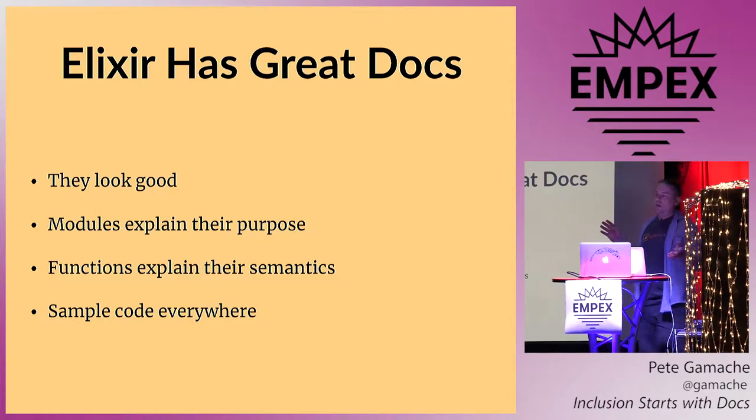All of the modules that are documented explain their purpose. That's a big thing because, you know, if you're a beginner and you see something called Enum, maybe you know what that does, maybe you don't, maybe you have a background in C, so you're thinking in enums rather than enumerables. The module docs are there to kind of just orient you. Functions are there to explain their semantics, and Elixir does a very good job of that as well, and there is sample code everywhere. Can't tell you how much I love that.